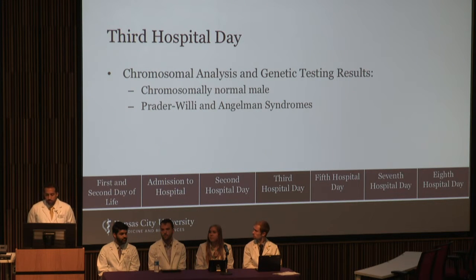Genetic testing was conducted during the third hospital day, and the results were characteristic of a chromosomally normal male. Chromosomal testing for Prader-Willi syndrome and Angelman syndrome was conducted and will be discussed further within our differential diagnosis.